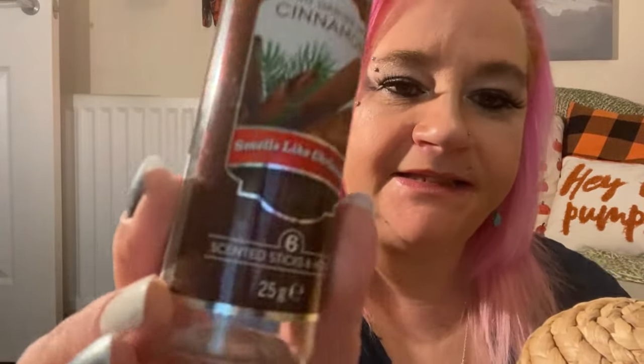I'm going to scan it using this, and that smells amazing, these little sticks. So I'm going to scan it now. Beep, beep, beep, beep, beep. That's £1.